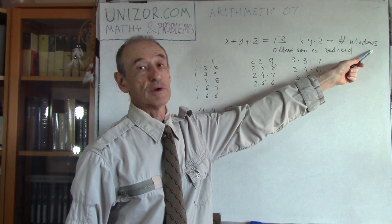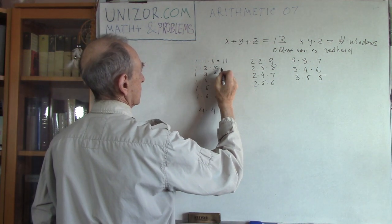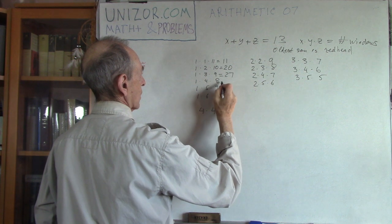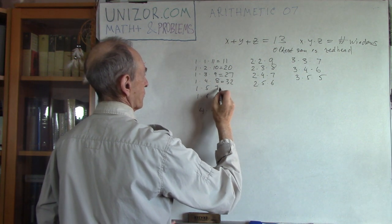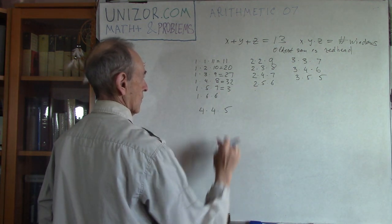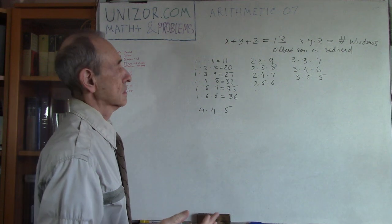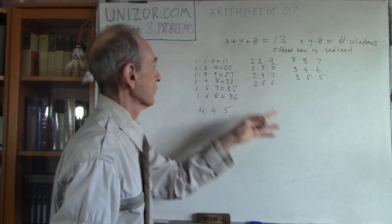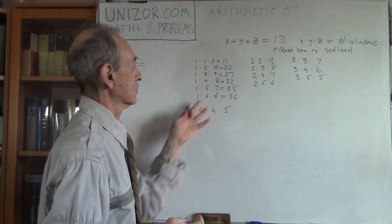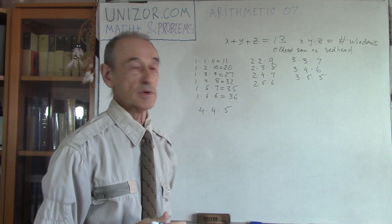Their product is equal to the number of windows. Well, let's calculate their product. Product is 11, product is 20, product is 3 times 9, 27, 4 times 8, 32, 5, 7, 35. Because here is what I'm saying, basically. If you know the number of windows, let's check which particular combination of three numbers gives the product which is the number of windows in the building.